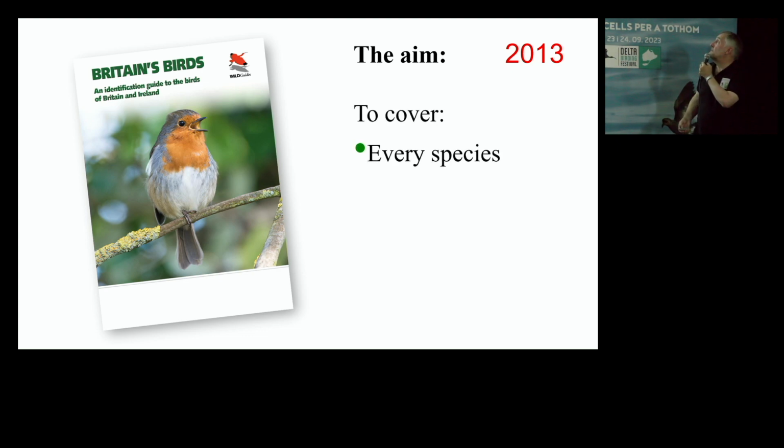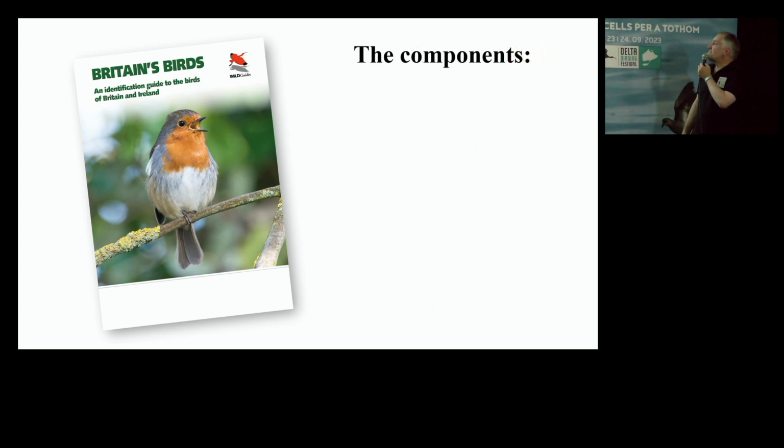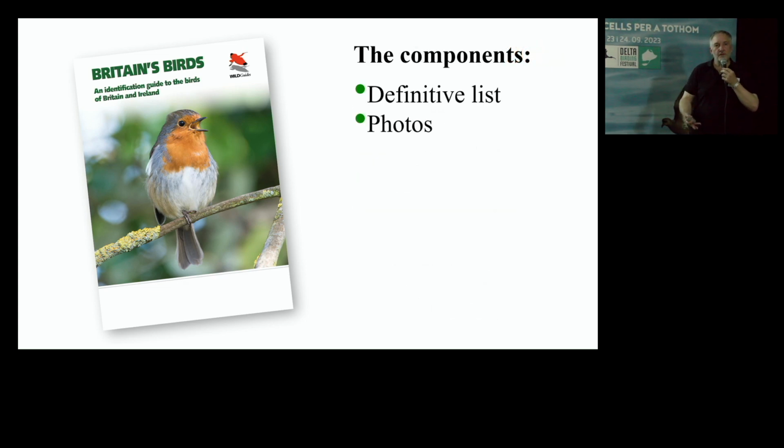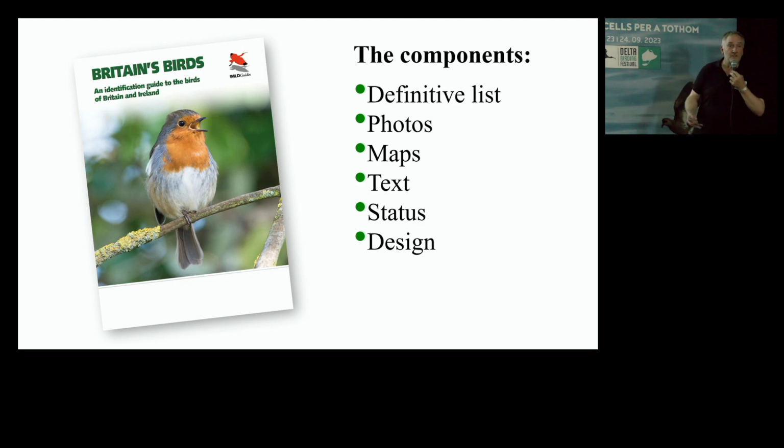So we started to think about this book, which was to produce a book that covered every species ever recorded and all the plumages ever recorded in Britain and Ireland. So that was the challenge in 2013. And all, of course, we needed to do to make this book happen was to come up with a definitive list of the species and plumages we wanted to use, find all the photos, get the maps, write the text, identify the status of all the species, and design the book. So quite a simple job, really.